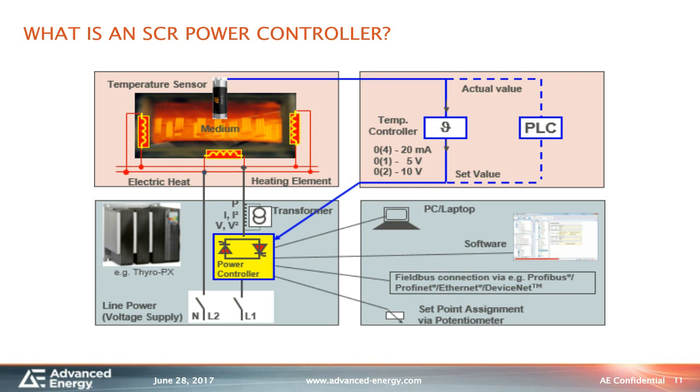So the temperature sensor, in this case the parameter, measures the temperature and creates a signal which is proportional to the temperature. So this signal goes to a temperature controller or to a PLC. The actual value is the input for this temperature controller or for the PLC, and the temperature controller calculates a set point signal. And the set point signal is then transferred to the power controller and controls whatever is configured there, controls the power, the voltage, or the current. And the power controller just keeps the power, the voltage, or the current constant according to the set point signal, which it receives from the temperature controller.